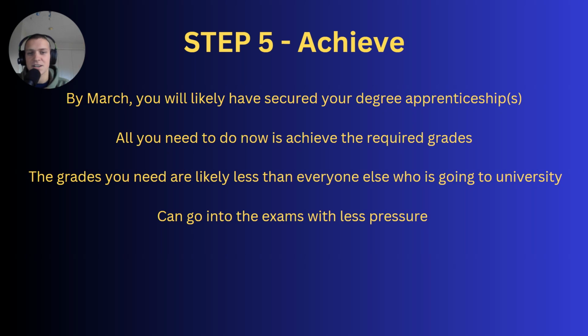When you're going into do a degree apprenticeship, the grades are much lower, okay? A lot of degree apprenticeships have grades of like BBC or a couple of Bs and a C. The highest grades for degree apprenticeship I've seen is 3 As. But it's never an A star or anything like that. It's 3 As. But a lot of them, to be honest, are a couple of Bs and a C, that sort of thing. So it honestly means you can go into the exams with less pressure, because you need a couple of Bs and a C. Everyone else needs a couple of A stars. Right, okay, so that's what's really, really great about the degree apprenticeship application process. Grades don't matter as much. You just need to make sure you get the minimum, okay?